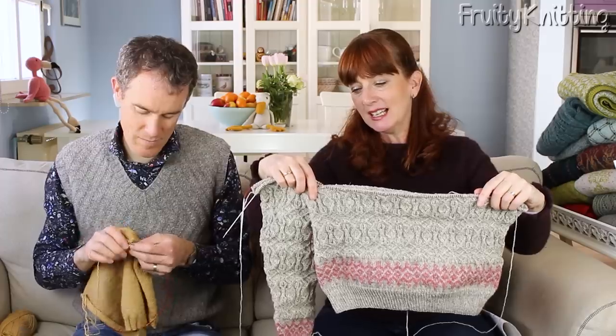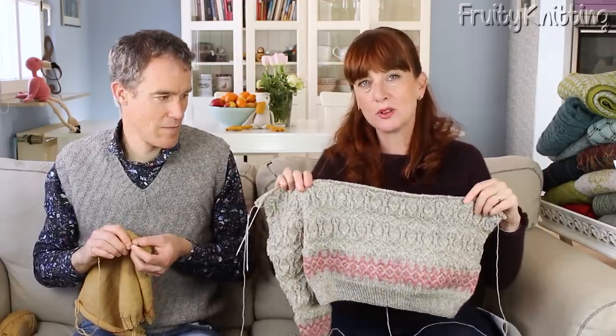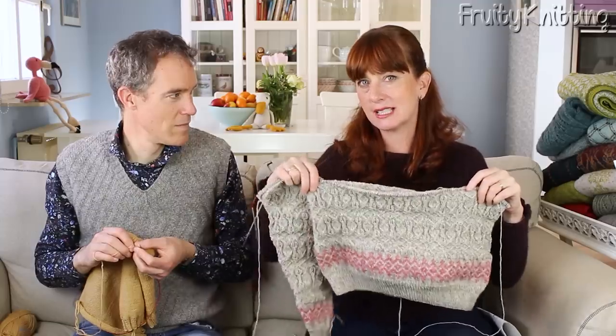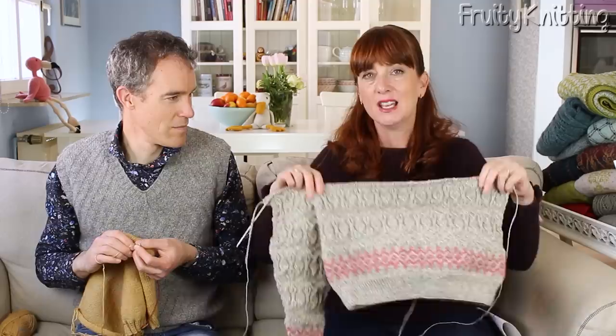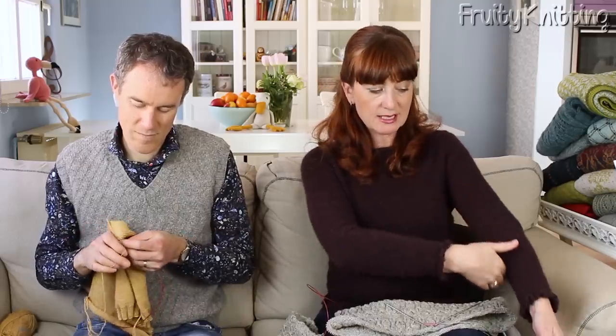So the other thing I have to do as well, and this is a bit of a problem with bottom-up designs, is that you don't really know how long the sleeve length is going to be until you've put the sleeves together with the body and you've knitted up the yoke, because the depth of the yoke also determines how long the sleeves are going to be. If the yoke is quite deep, the armhole is also going to be deep, and the deeper the armhole is, then the longer the sleeves are going to end up being.